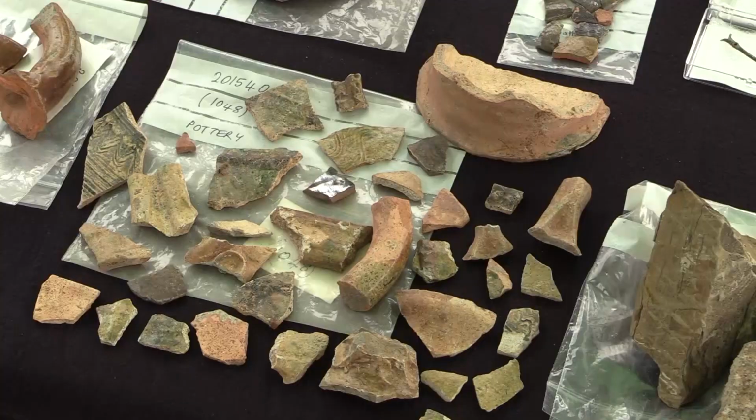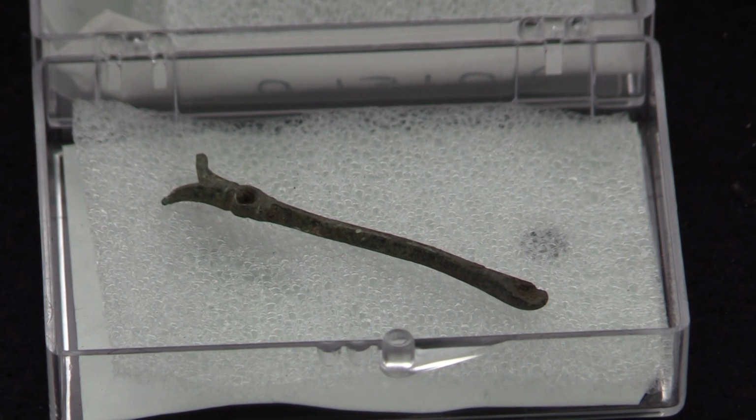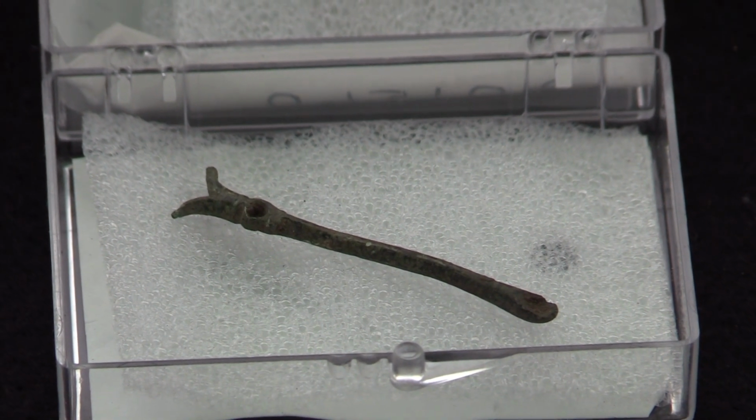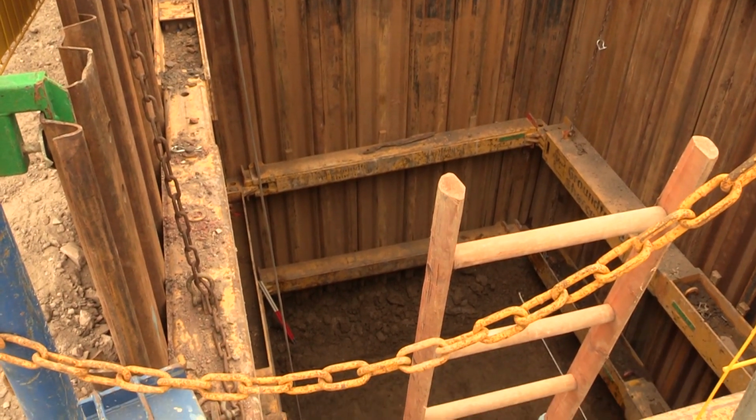We've had some medieval pottery, which is extremely significant for Sheffield. It's very rare that we get medieval layers in Sheffield, which was quite a small settlement in medieval times. And maybe the thing I'm most excited about at the minute is a small ear spoon that we found, which would have been used for removing earwax from your ears. So that's a small detail that we've enjoyed.